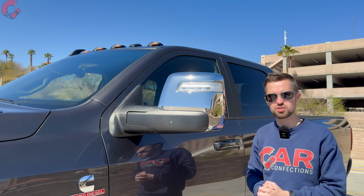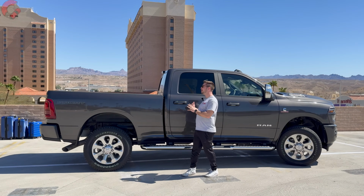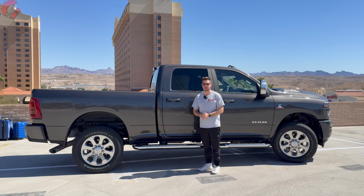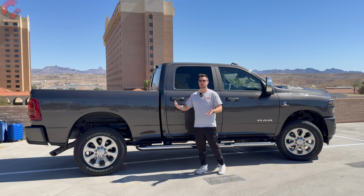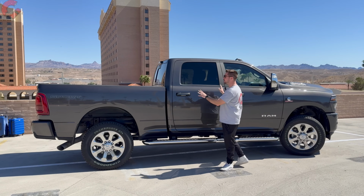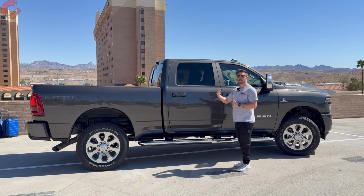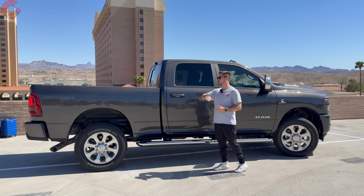Now, at the side of the Ram Heavy Duty, there are a lot of different cab and bed configurations. You would want that out of a heavy-duty truck. These are used for work, and different work situations demand different things. So what you're looking at right now is what's standard on the Laramie trim and above. This is the crew cab configuration with the 6'4" bed.